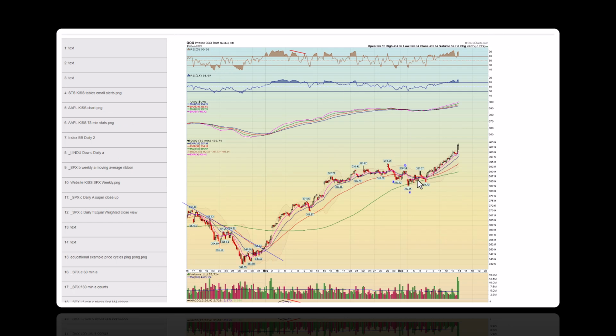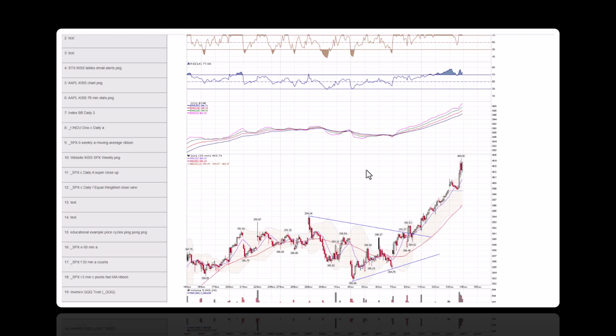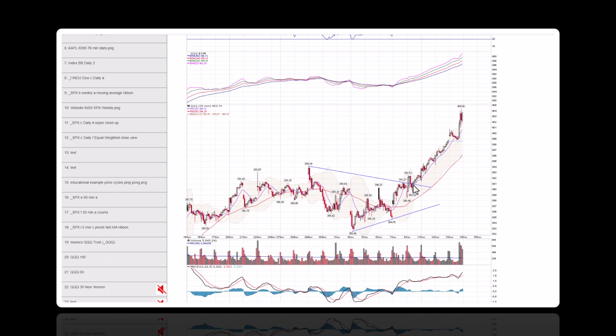Chart 21, here's the 60-minute view. Again, nice move off that moving averages there. And of course, all you had was a 3-wave ABC pullback, which was bullish. Chart 22, here's the 30-minute chart. Again, one I showed last night. Again, up and away, Superman.